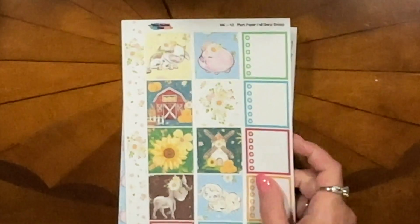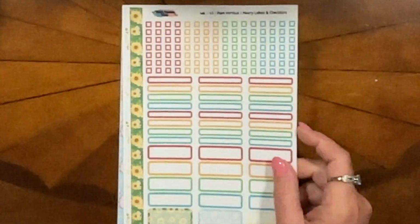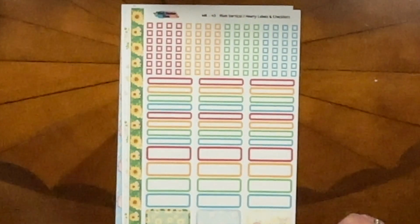So then here is your full boxes and functional boxes. And then here are your checklist and labels. It gives you a good idea of the color palette. I think it's good for September for when everybody's bringing in the last of their harvest.